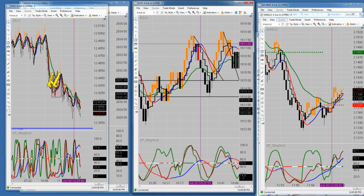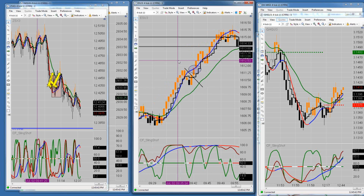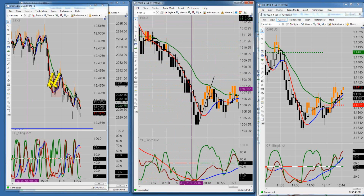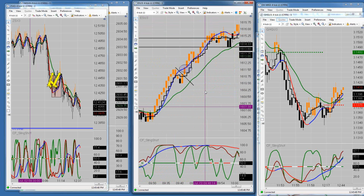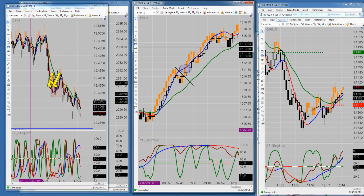On the ES, we highlighted one trade in here on the ES, this up close right here. All right, going up into the weekly trading zone. That was the one that we highlighted. There was one short, but this was pre-market. But once the markets opened up, there was just this long trade here. Okay, that was it, guys.